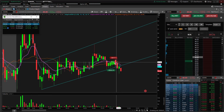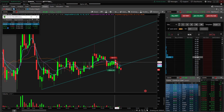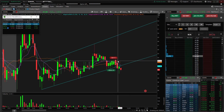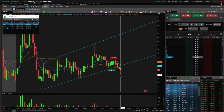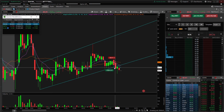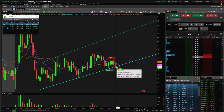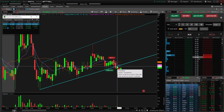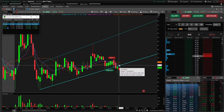Got in because it started to break and it started to look really good. These EMAs are getting flat. They were going up. It started to break. It was up $1.30-ish or something like that. And then it just never broke at all. And then it broke the trend. And I got out right here, the break of the line. I was hoping it was going to be support, and then I assumed it was going to break because it hit it too many times, and I got in.